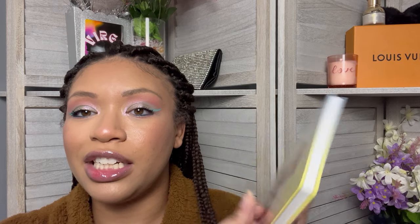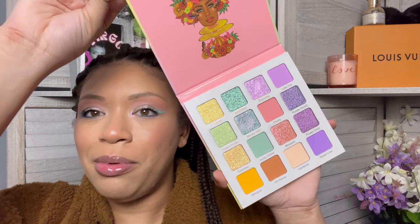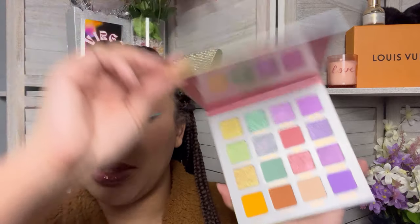I will definitely be playing around with this palette, especially since springtime is upon us. So pretty. Actually, isn't it already spring? Springtime is already here. Summertime is upon us. I don't know, but I'm using this all spring and summer because this is absolutely gorgeous. So let me know what y'all think of the look I came up with.